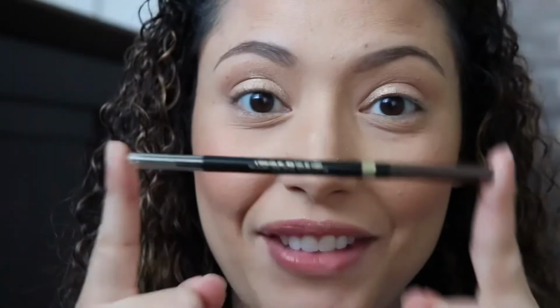Guys, so I am loving this guy so far. The reason why I haven't given it a 10 out of 10 is because I have to keep using it. At first, sometimes products work and they're great, and then for some reason or another, they stop working, etc. But first impression, I'm giving this a 9 out of 10, okay?